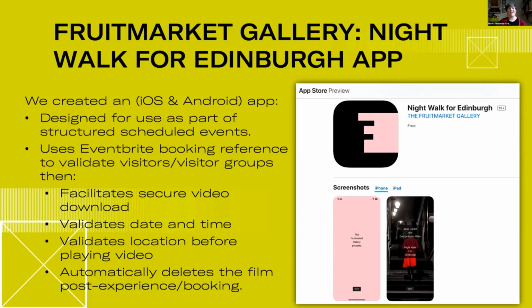So it was a really interesting project, and you can try that out. They've extended the run. It was supposed to end at the end of October, but it's extended, I believe, and I think it will probably run again as well. So do have a look at the Fruit Market website to find that and have a go.